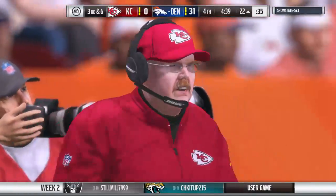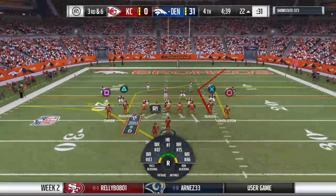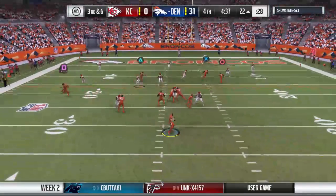So many offenses want to include their running backs in their passing offense and be able to swing the ball out or check it down to them. But sometimes those guys are just not as comfortable catching the ball as they are running it.